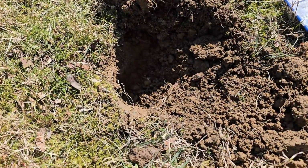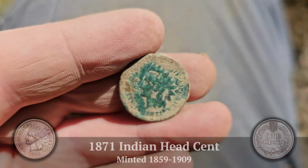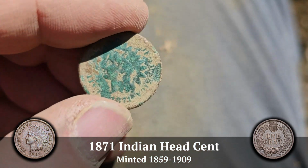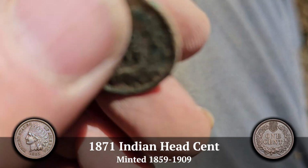Well, this was not a very good signal, but it was deep down in there. Plopped it out. Totally not expecting a coin, but check it out. It is, focus, it is an 1871 Indian head cent. I gotta clean her up just a little bit. I'll clean her up better when I get home. I'll put up a better picture of it too, but you can clearly see 1871 there.